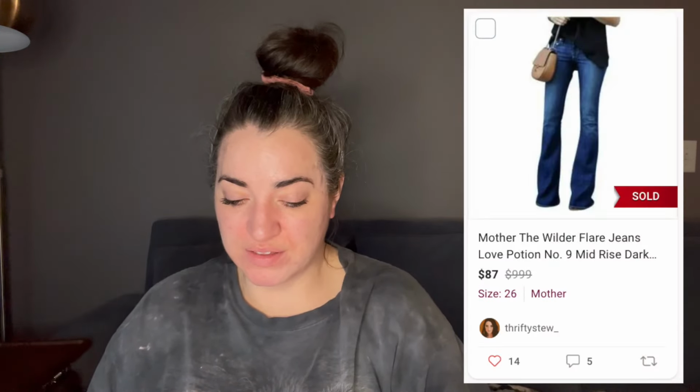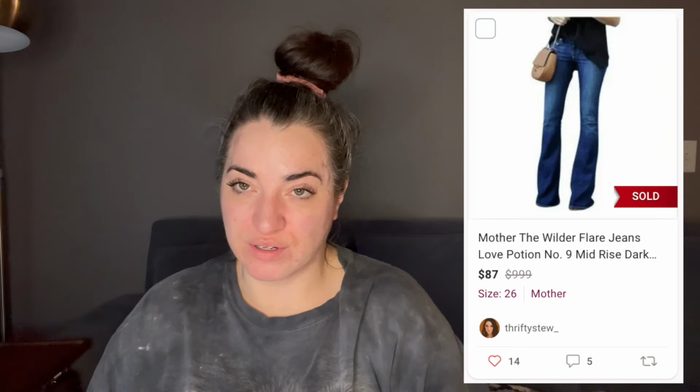Next, this pair of Mother the Wilder flare jeans. I got like 1,000 questions on Poshmark about these. It was annoying, but they sold for $87 in the end. Very happy. Mother, again, can be a little hit or miss. You never really know if you're gonna make $20 or $100. So I was really happy with this $87 sale.